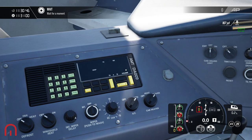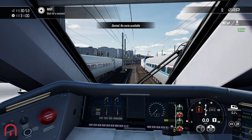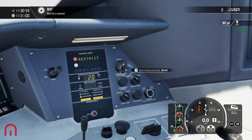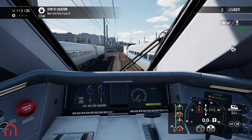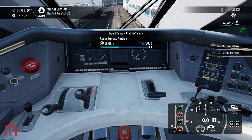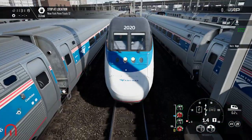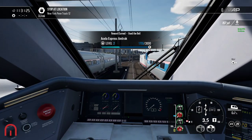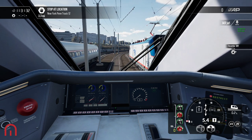No, no route available. Okay. So let's just wait for this to kick in. We are on a restricted. Doors closed, locked. Oh, okay. So there is a doors closed, locked. Right, so let's release that. Yes, I use the bell. Get out of my way. I'm trying to see where I'm going.